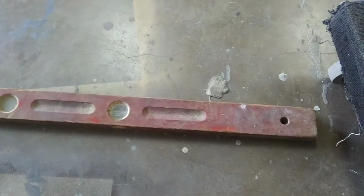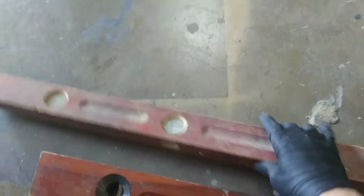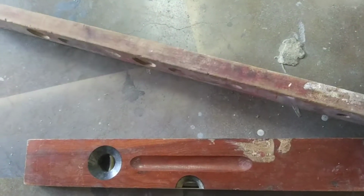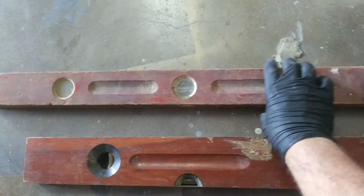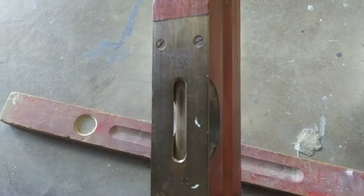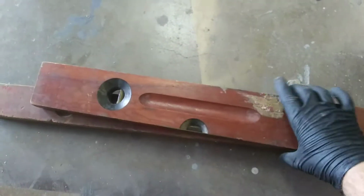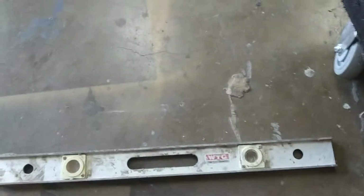So we start with these very cool wooden levels, in pretty decent shape for their age. I have no idea who makes this one. There's no markings on it anywhere really that I can find, but the bubbles are good. They are actually doing their job. And then I got this really cool, you probably can't see it, it's very dark in here, but it's a Stanley number 0 brass level with brass inserts, pretty cool. So that was kind of a nice little thing to get out of that box. Then I got another more typically standard level, nothing special, but as often as I'm building items at work, yeah, levels come in pretty handy.